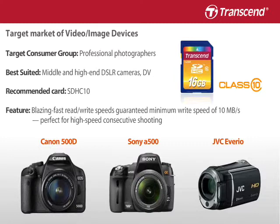This is because compact flash cards are usually a bit faster than SD cards, and users may notice a significant drop in speed if they're accustomed to shooting with compact flash cards and then switch over to a standard speed SDHC card.